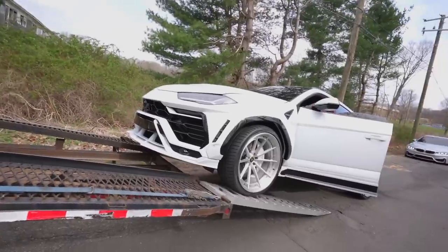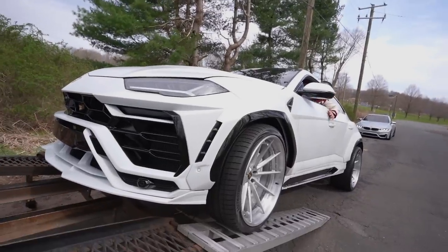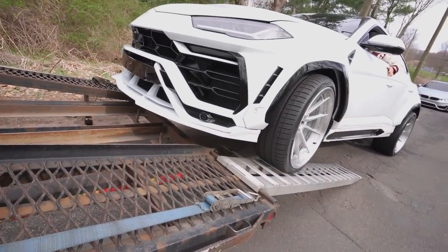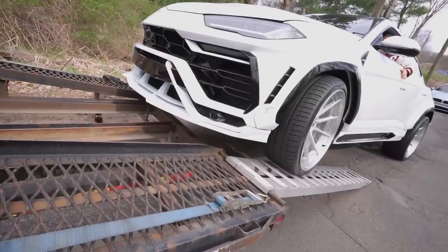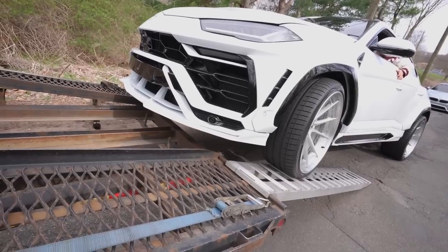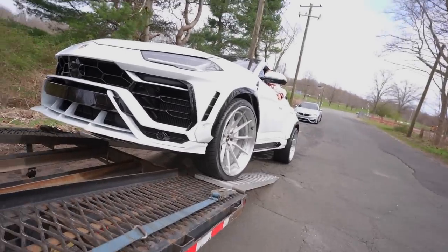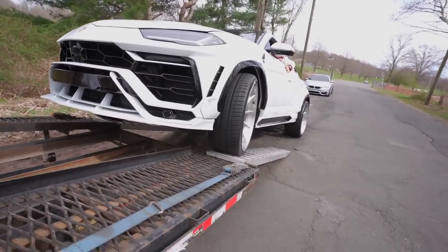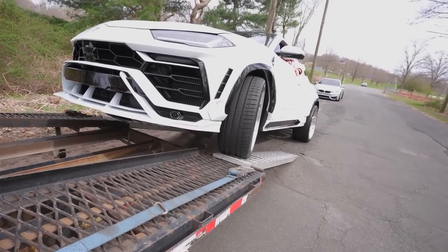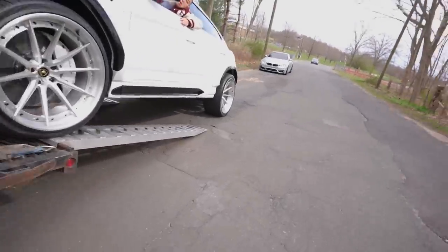You might want to go to the left more. Oh, windshield wipers. Yup. Oh, Jesus Christ. You gotta go left. Left, left, left. Yep. Left. Come on. Jesus Christ. Hold on.